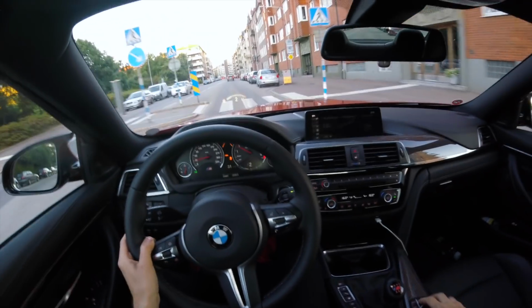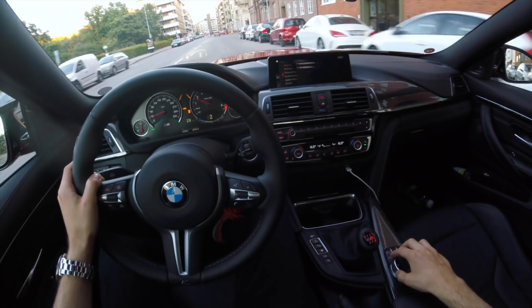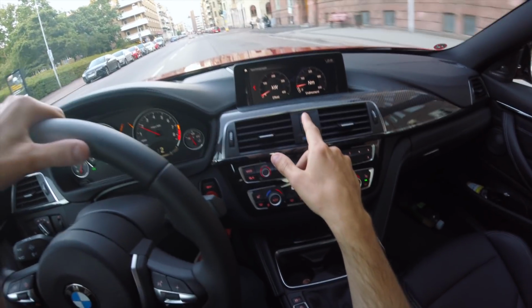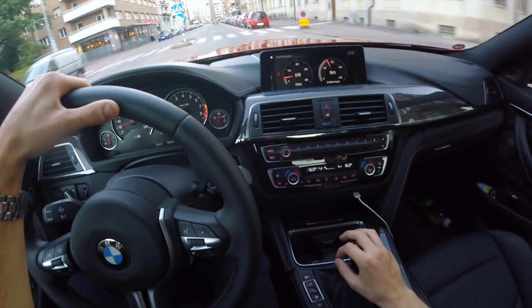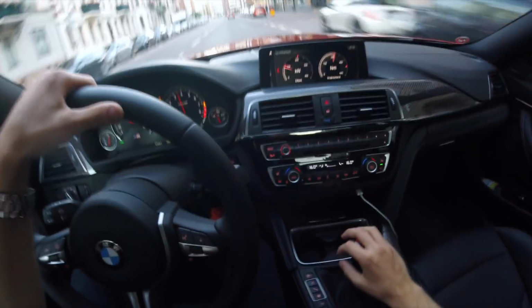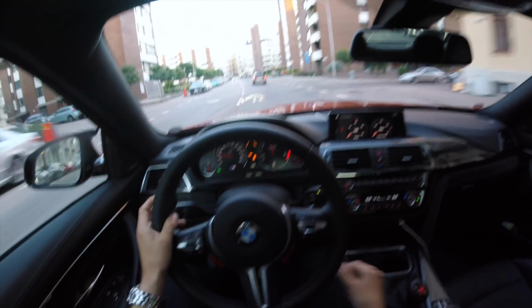Also, we have this cool display here. I'm going to show you. We have a sports display, so we can see how much power we're using. Let's put my foot down in third gear. So yeah, it's fun to play around with.